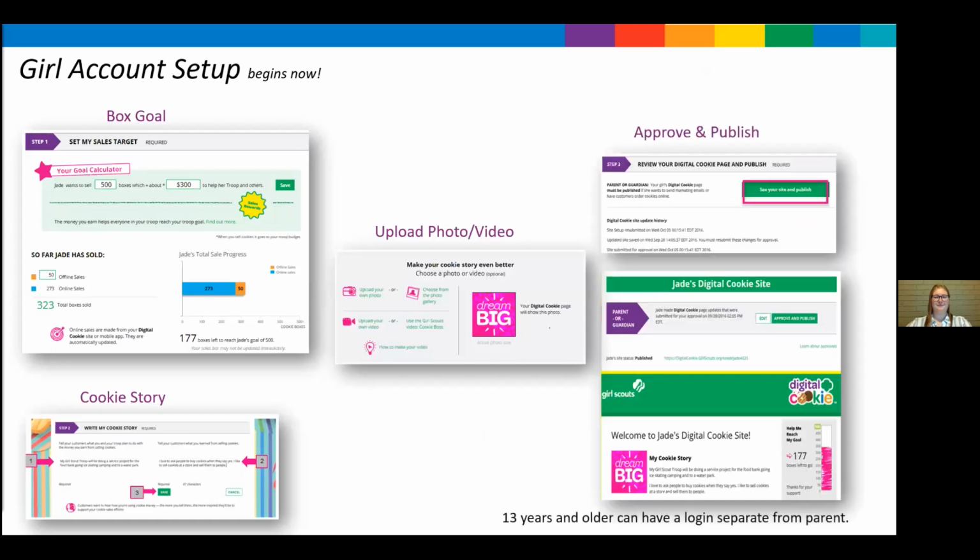Again, this is going to start on January 1st when she gets that email, but she'll be able to set up her site by entering her box goal and writing a couple of lines about her cookie story. So why she wants to sell cookies, and why she set her goal the way she did.